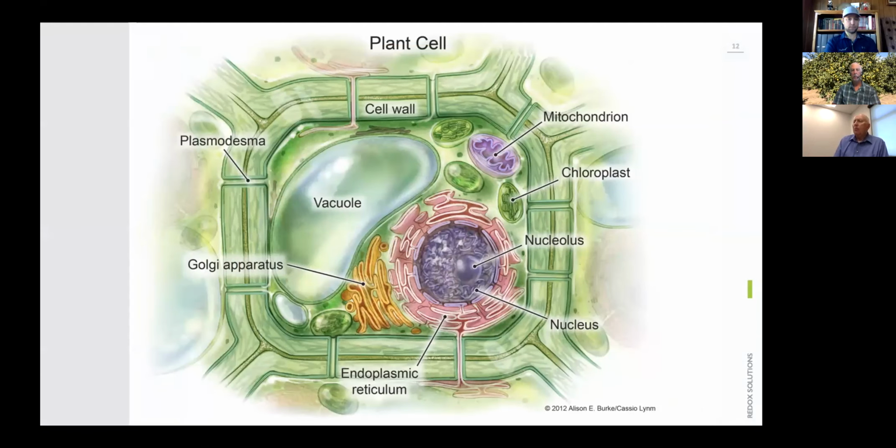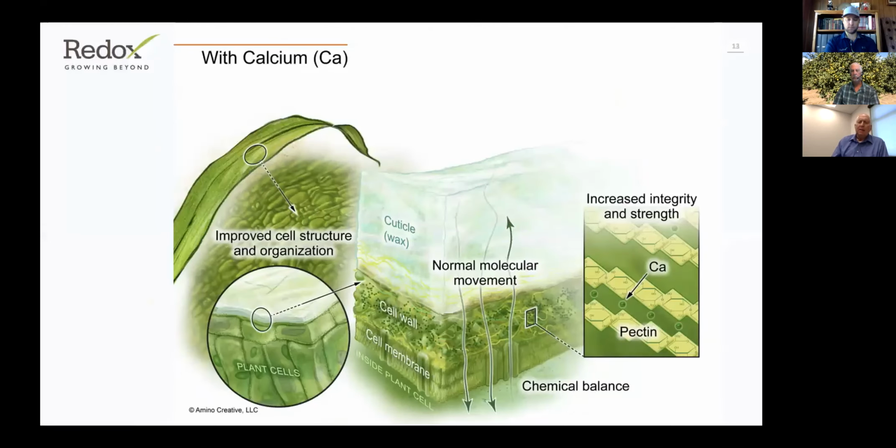The next key role of calcium is plant cell strength, cell wall integrity. This is an extremely critical role of calcium. As cells are in the developmental stages, calcium can deposit in these cells, and it's a tremendous contributor to the relative strength of those cells. And of course, that cell content is where much of the activity is going on in the plant. Therefore, a plant with strong cells is inherently a stronger plant.